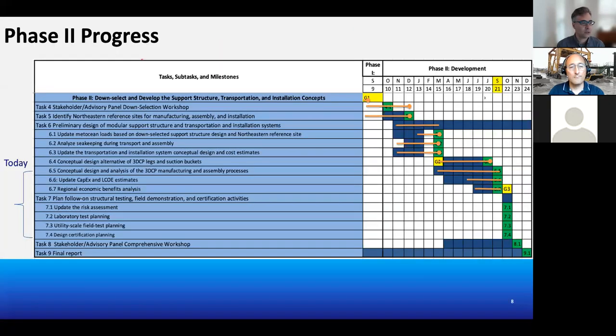So here's a quick snapshot of the Gantt chart. The key is that we've progressed through phase 1, which is abbreviated here, and are wrapping up this project this calendar year.